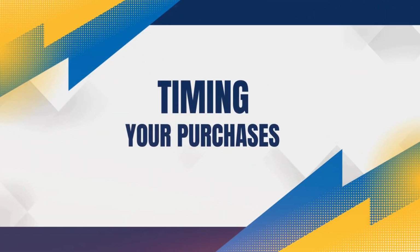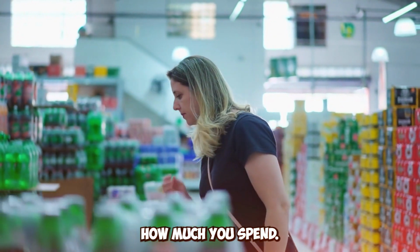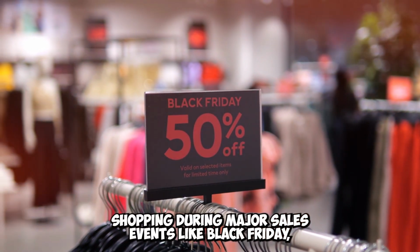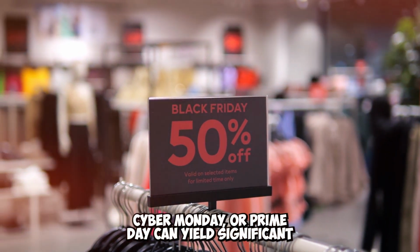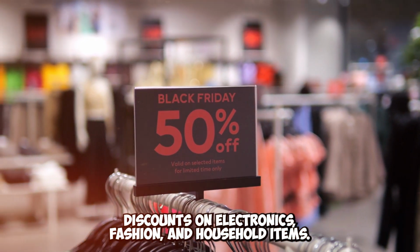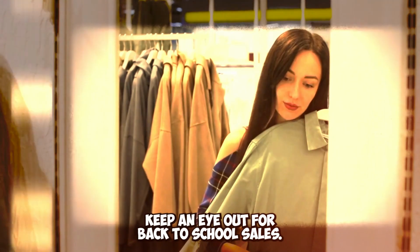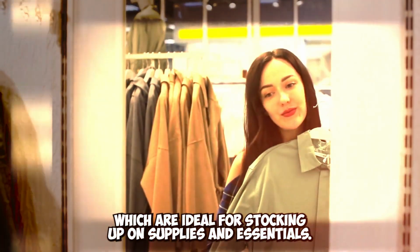Timing your purchases. The timing of your purchases can significantly affect how much you spend. Shopping during major sales events like Black Friday, Cyber Monday, or Prime Day can yield significant discounts on electronics, fashion, and household items. Keep an eye out for back-to-school sales, which are ideal for stocking up on supplies and essentials.